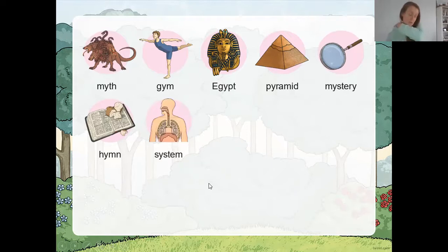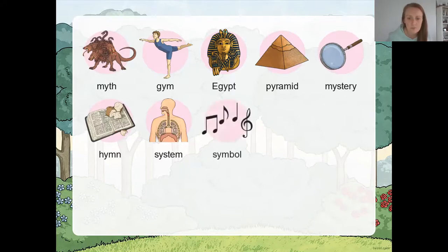Okay, another one, I think you've been doing some of this before in science, is the word system. And there's the Y again, making what sound? Everybody tell me. The i sound. Well done.